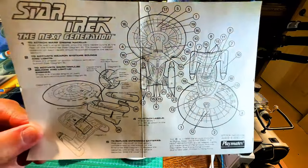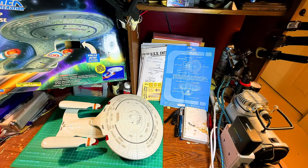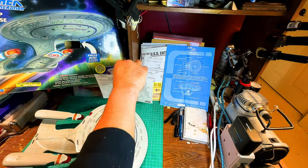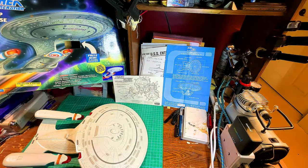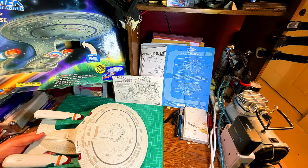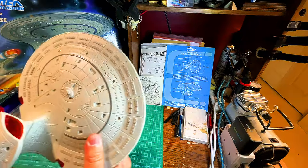And again, this is 1992. So this is the one that started it all. Everything from, man, and I'm talking electronic ones. This one started it all. Then AMT would come out with, I think AMT had already come out with the fiber optic one. I'm not sure. It may have been after '92. And then Diamond Select eventually would make just absolutely amazing Enterprise D models.